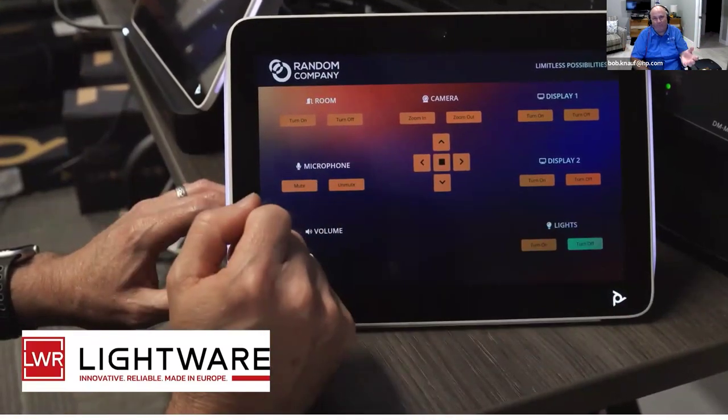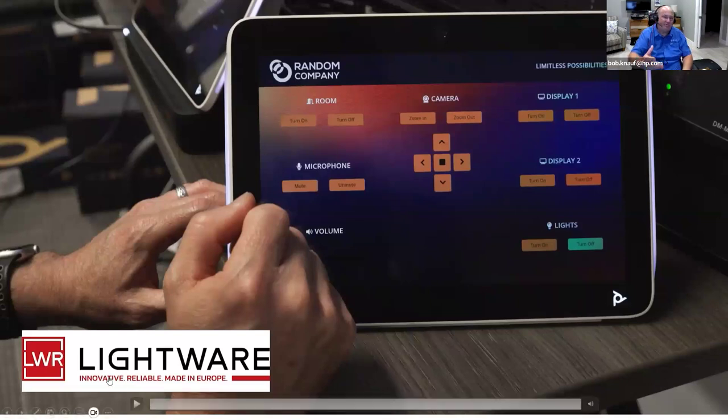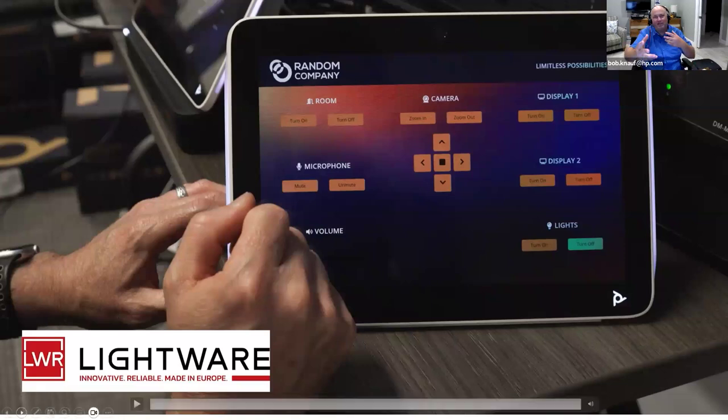So maybe they have a help section, so if somebody runs into an issue in their conference room, they could swipe over, literally hit the help desk, and it could bring up different types of videos. It could bring up PDFs, whatever it might be from the website that would show right there natively on the TC10. Next slide.